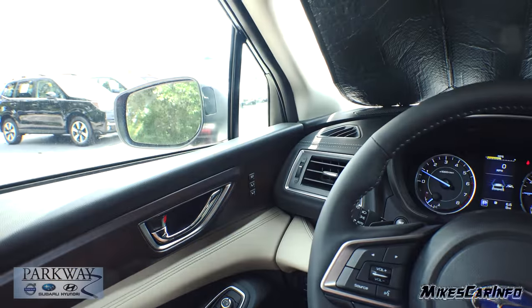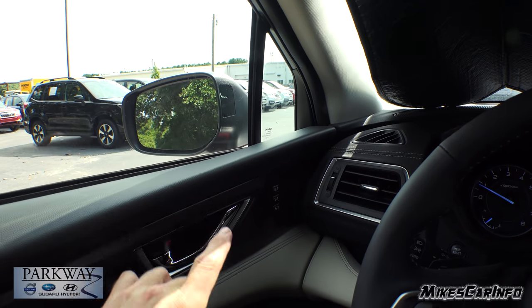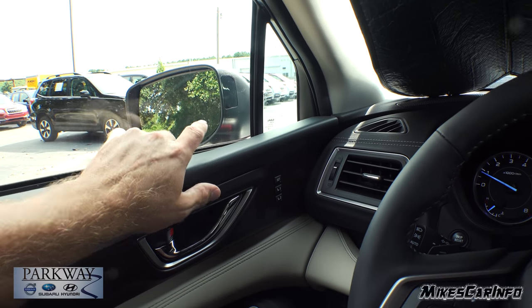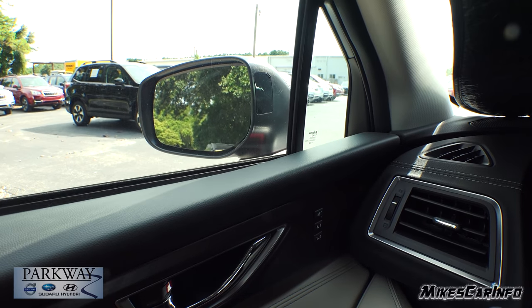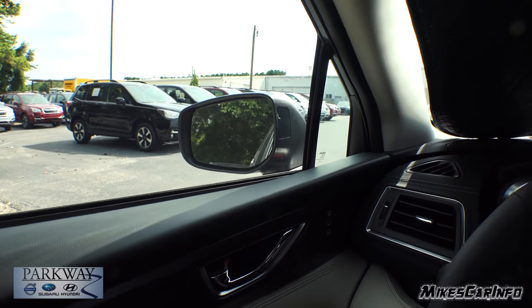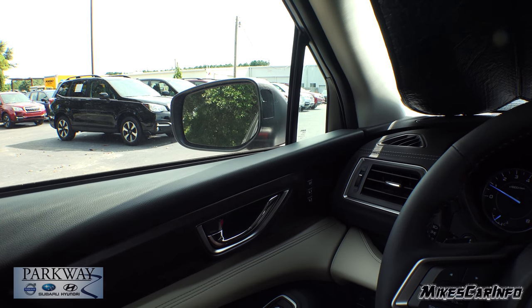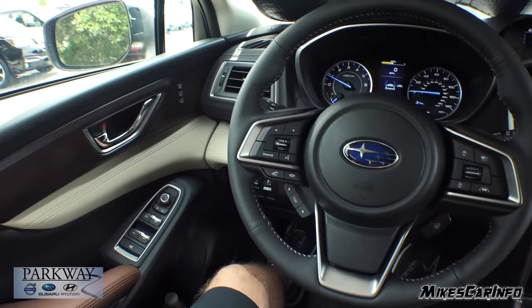One thing I want to mention, the blind spot monitor has a little indicator right here. So if you don't know where to look, it's right in that spot. So when that's turned on, let's go ahead and see if we can turn it on and off, maybe the light. There we go, the light turns on now. So when there's a vehicle in your blind spot, or if you're backing out of a parking spot, it's the rear cross traffic alert, lets you know if a vehicle's coming from either side. So that's where the indicator is.